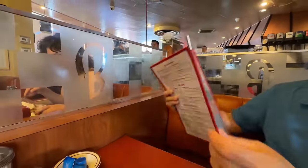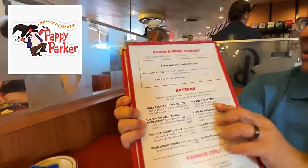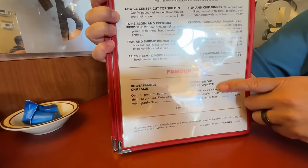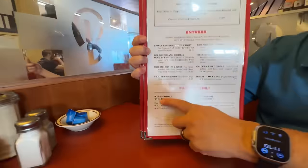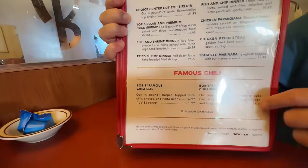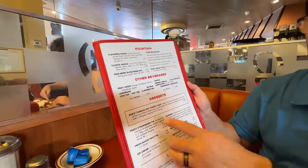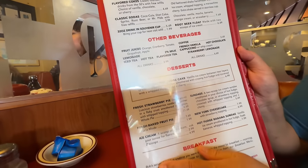And on the next page, Pappy Parker fried chicken. Remember that? I think it was a commercial where the little Pappy Parker thing would be running on top of the seat. So we had to get the Pappy Parker. The famous chili. We got Bob's favorite chili spaghetti right here. They also have a chili bowl, but we opted for just the chili spaghetti. And for dessert, we're going to have to go for Bob's famous hot fudge cake. But that's going to come at the end of our meal.